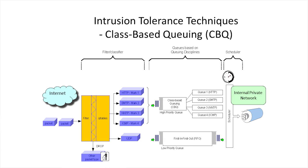Further down the road, when we actually start doing the processing, it can be processed based on the mark value. For example, here HTTP is mark 1, SMTP mark 2, NNTP mark 3, and ICMP mark 4. We then specify these 4 different queues with different bandwidth quotas to serve the packets marked with those mark numbers. Thus, packets with different protocols will be treated differently with different bandwidth.